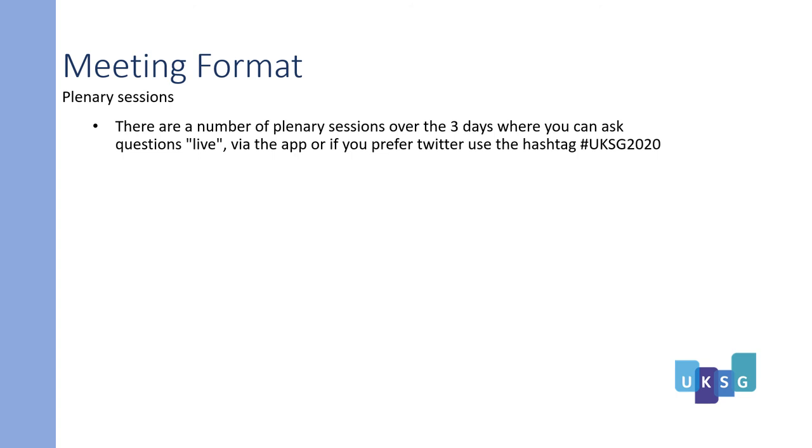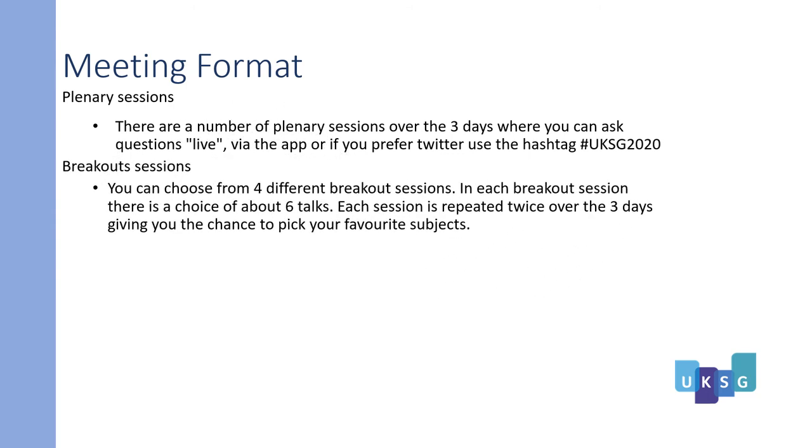Now, a little bit about the format of the meeting. There are a number of plenary sessions over the 3 days where you can ask questions live via the app, or if you prefer to use Twitter, use the hashtag UKSG2020. You can choose from four different breakout sessions. In each breakout session, there is a choice of about six talks. Each session is repeated twice over the 3 days, giving you the chance to pick your favourite subjects.